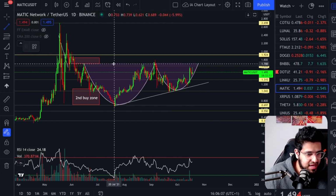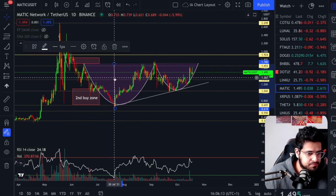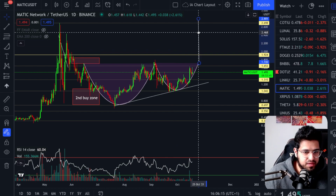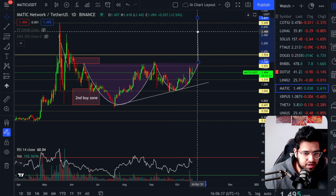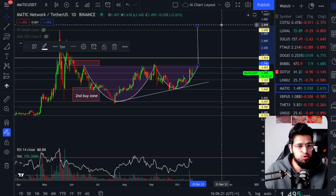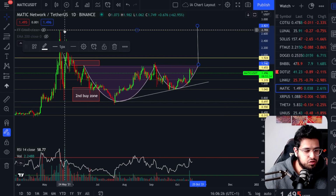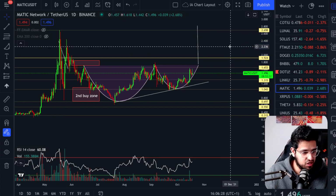Now, if we were to take our measured move, that could lead us to a price target for MATIC. And you want to pop that at the point of the breakout. Let's assume we break out here. That will then give you a price target of approximately $2.08 on MATIC, which would break your local high here of $2.07. Okay, so that's our price target for MATIC.